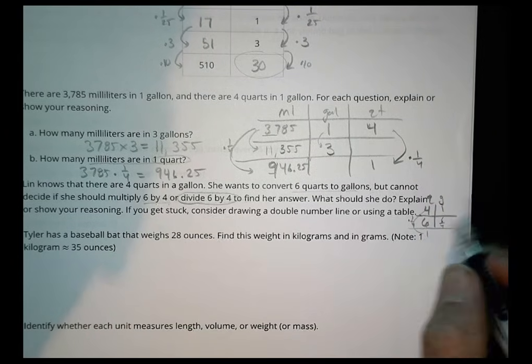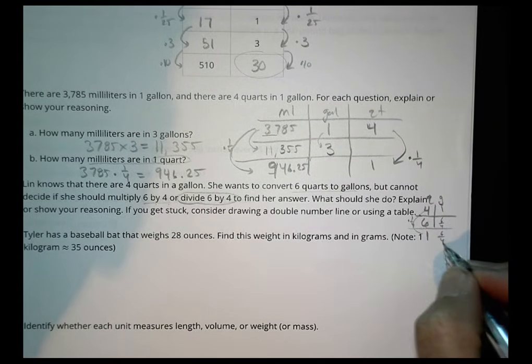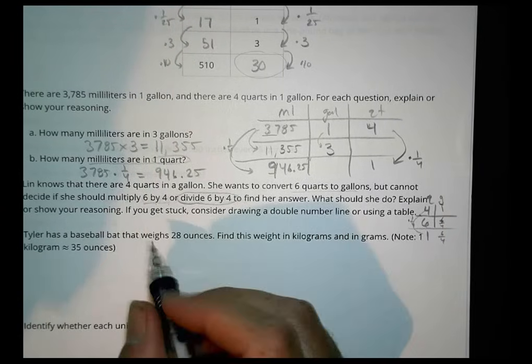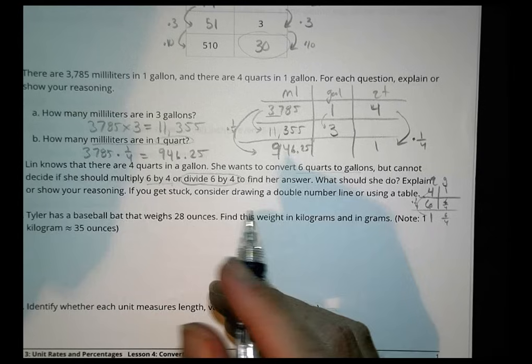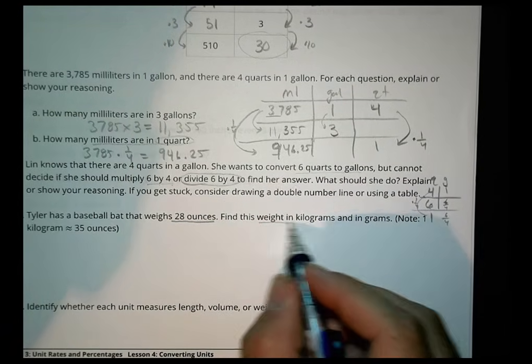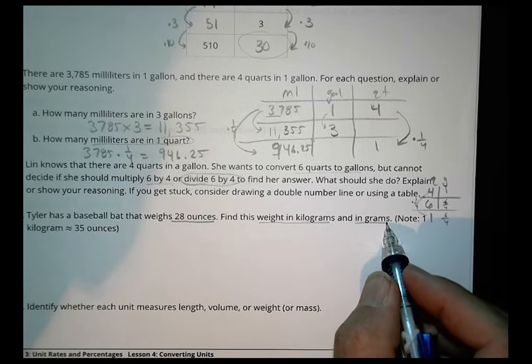Alright, because we want to do 1 quart, we would say it's 6/4. So that's how you find out what's in there. Okay. So Tyler has a baseball bat that weighs 20 ounces. Great, 20 ounces. Find the weight in kilograms and in grams.